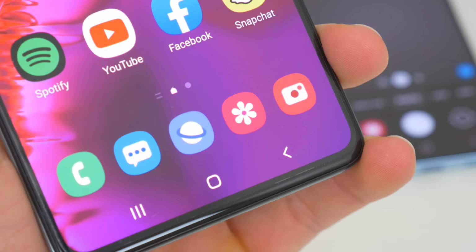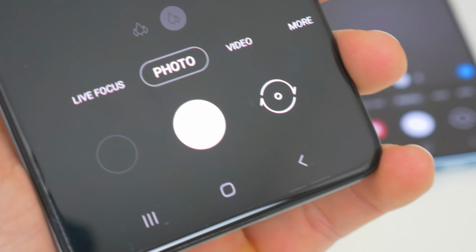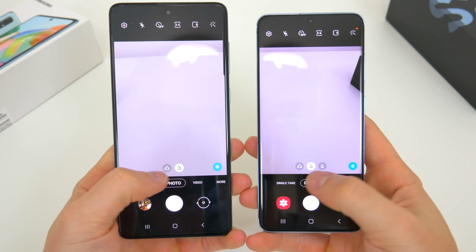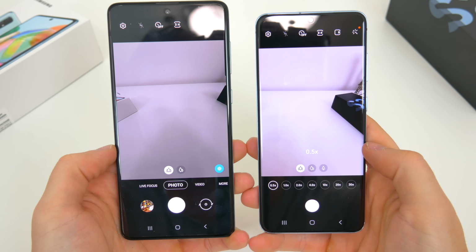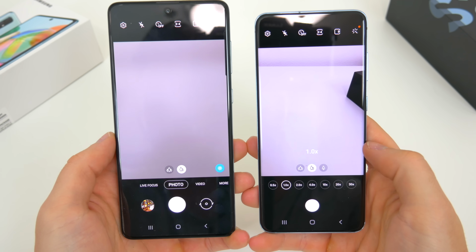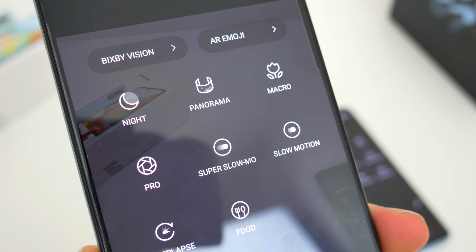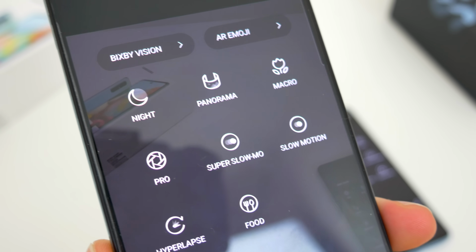On paper, it seems as though the A71 might offer better hardware, but numbers aren't everything. In practice, the S20 can capture better, more highly detailed pictures in far more lighting conditions and in less than ideal situations. The S20 is also going to be a better picture taker because of the better processor and internal specs as well.